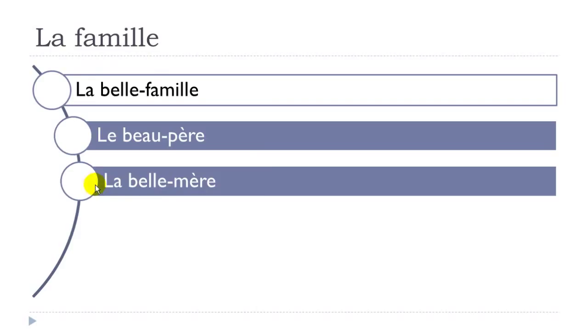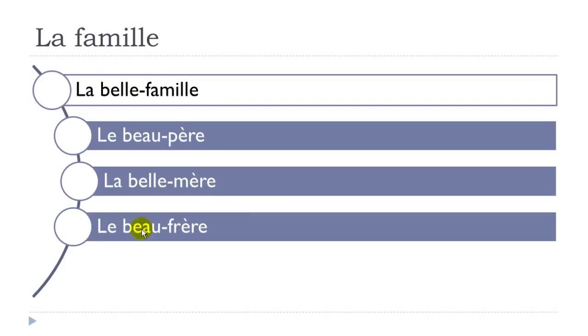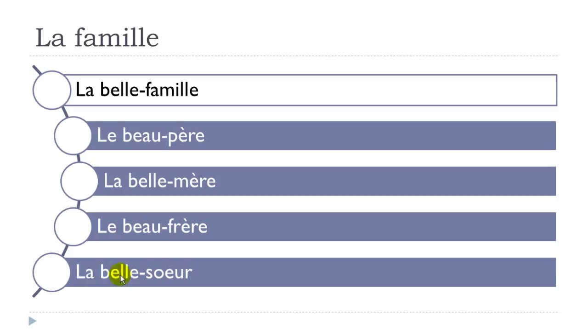And then brother-in-law, le beau-frère. Frère is brother. And then for the feminine form, you get sœur. So sister-in-law, la belle-sœur. We put the belle form here because it's the feminine form. La belle-sœur.